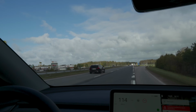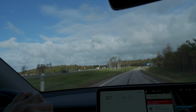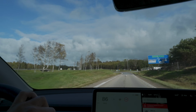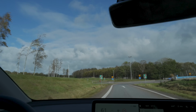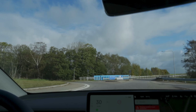This is our exit at Mellbystrand. The Superchargers here on the other side. This is the same place we stopped, as we said, on the way down to Hamburg. So we're gonna go here, and then we're gonna go left in the roundabout. And it's nice being back in Sweden, where they have more roundabouts than they have in Denmark and in Germany.